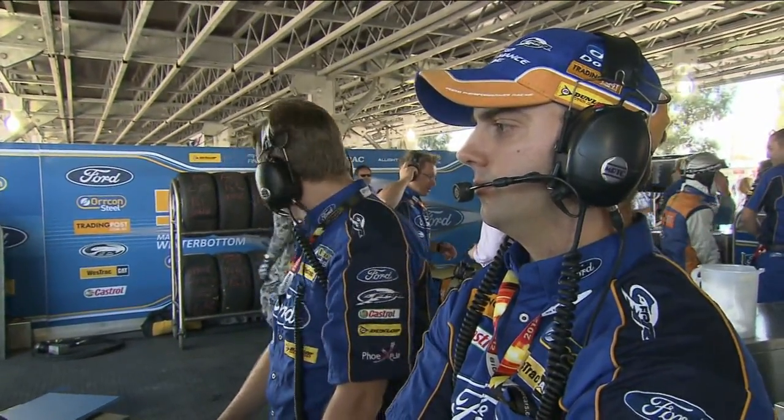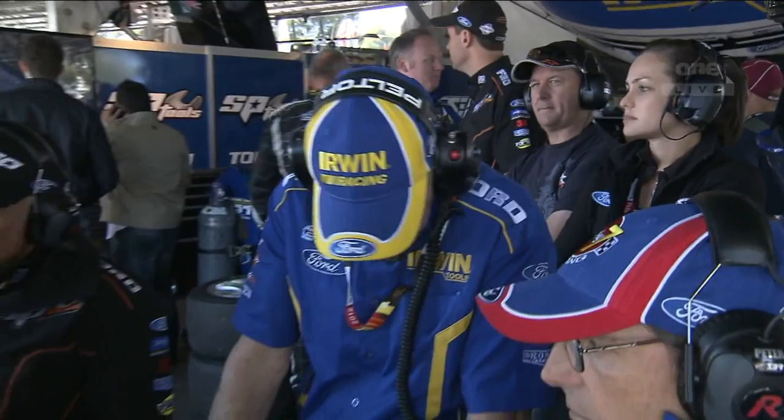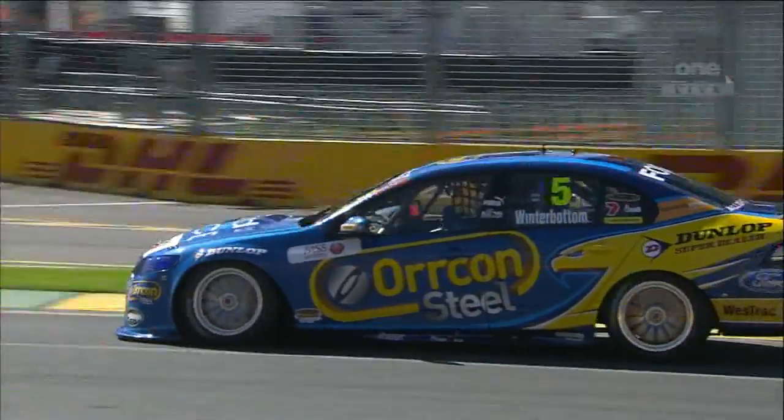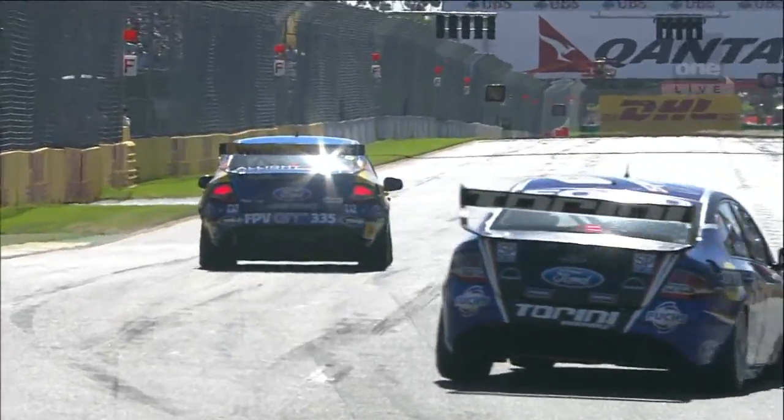Just to give the viewers at home a bit of an update, on the soft tyre, 6 people will start this race. Will Davison is on soft tyres. Rick Kelly is on soft tyres. Fabian Coulthard has a nice little soft tyre bank there, and he starts on softs. Greg Murphy is on softs. Reindler and Russell Ingall is on softs. So majority of the field opting to use the hard tyre first.